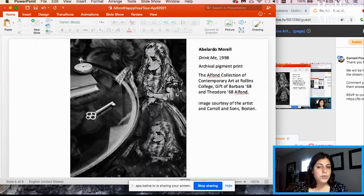But they're all about understanding the narrative of Alice in Wonderland and how this deep dive into another world is similar and mimicked in the process of deep diving into a book, into a narrative. And so he literally uses book pages as part of the landscape, as part of the background for these little sets that he makes and photographs.